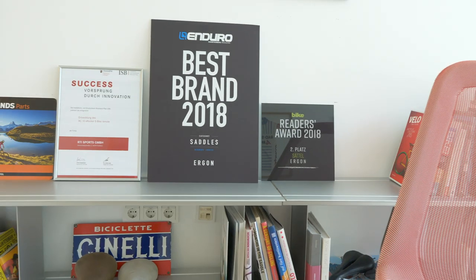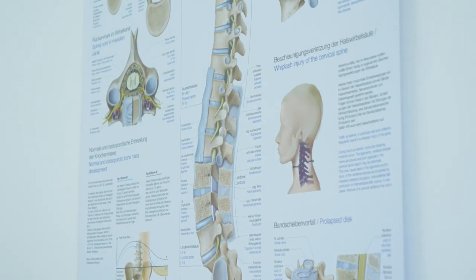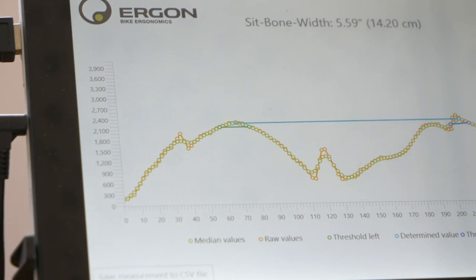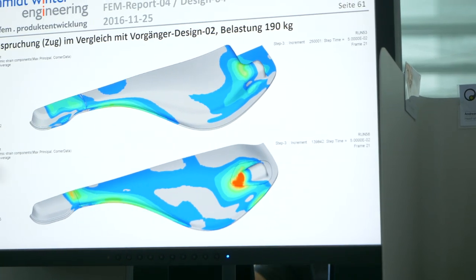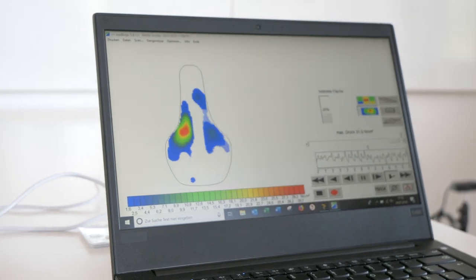You might not find it that surprising that Ergon take ergonomics very seriously. With their crack team of experts, they make sure that every saddle design is up to high ergonomic standards for maximum comfort for a plethora of body shapes. Now, you do this via several tests.